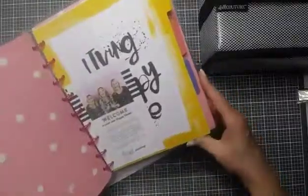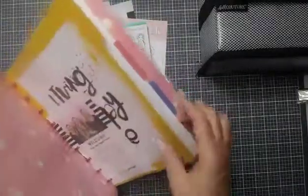Inside we've got some polka dots and a very light pink. And then we have the dot grid. The dot grid happens to be yellow. I wasn't worried about that in the least little bit. I was more interested in the cover itself.